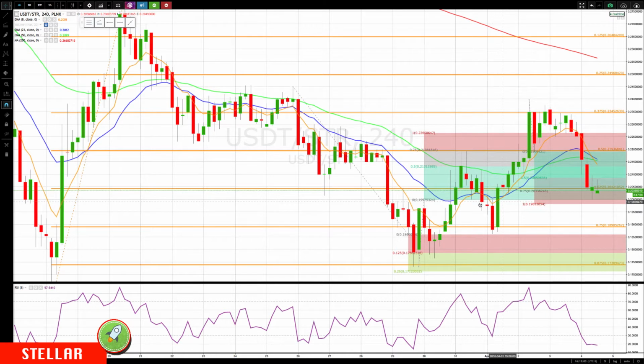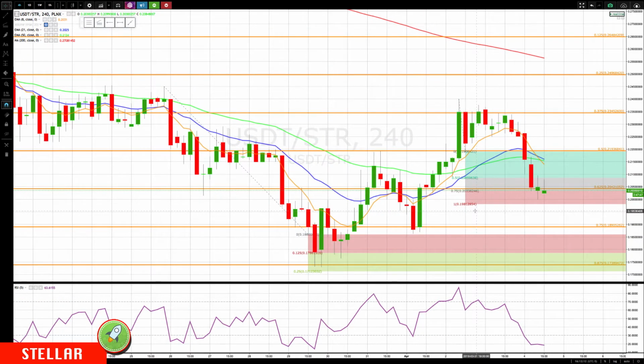Now, I don't know who would have sat through this because this went back below break even, but it then went through the third target. So just pointing that out. This is why you take stuff off, you raise stops.